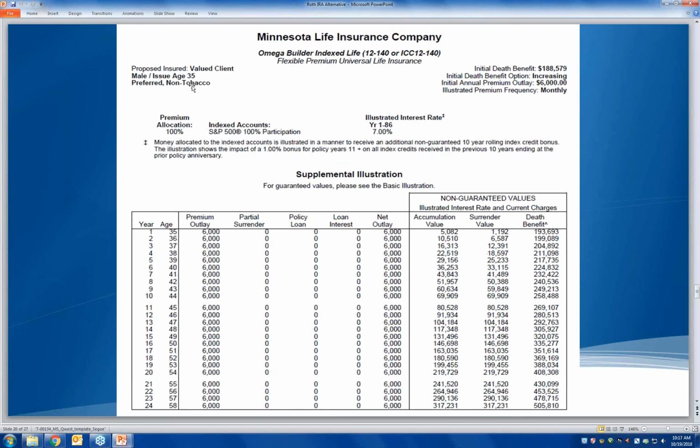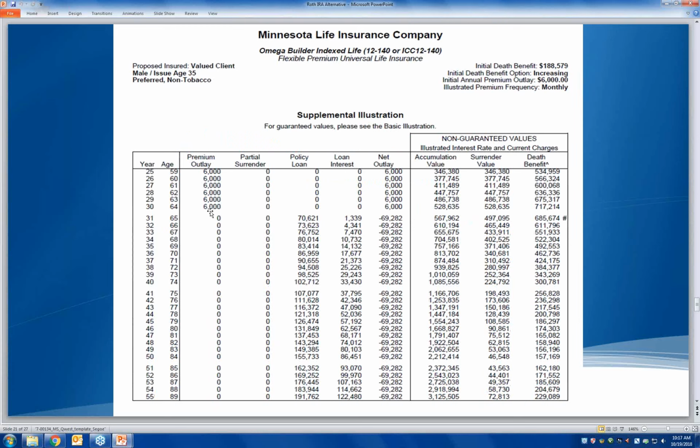So what we have here is this 35-year-old male, preferred non-tobacco, putting in $500 a month, which is $6,000 a year. We did a minimum death benefit of $188,579, and we did increasing to make sure that we don't MEC out this policy. As you can see in this first column for premium outlay, the $6,000 a year, and we're paying that all the way to age 64, because at age 65, he's wanting to take income. Great cash value. You can see we have a cash value built up on the non-guaranteed side of $528,635. And we went all the way from $188,000 death benefit to $717,000 in death benefit.